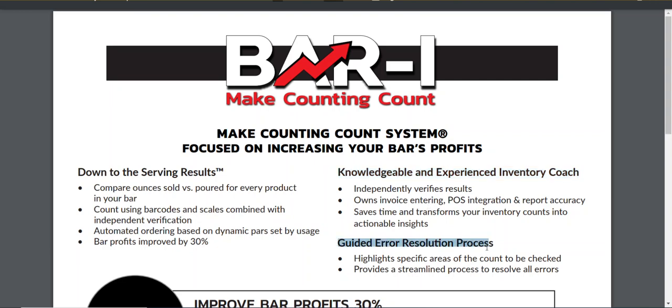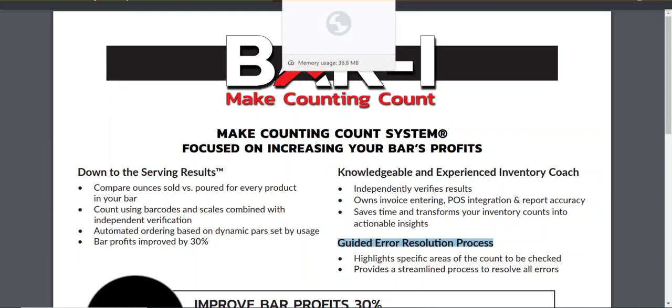And then the third important point of differentiation with Bar is having a dedicated process for diagnosing, resolving, and learning from errors. So each time your manager submits a count, the Bar account manager identifies a hit list of normally 10-ish items where there's a difference in what you sold and poured. Those are presented through the software back to the manager, who then has the opportunity to investigate if they're due to point of sale anomalies, missing buttons, miscounts, inventory or invoicing exceptions, whatever the cause may be. And when they respond, the results are then updated accordingly. So we have this feedback loop where the manager is having someone guide them through investigating particular items and giving them feedback. Let's take a look here.